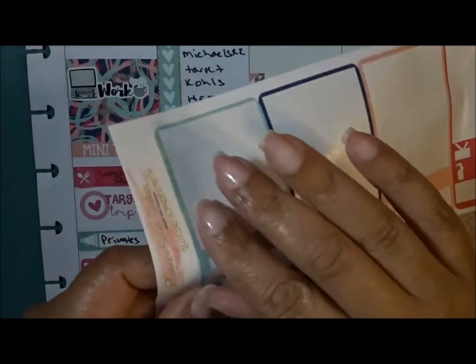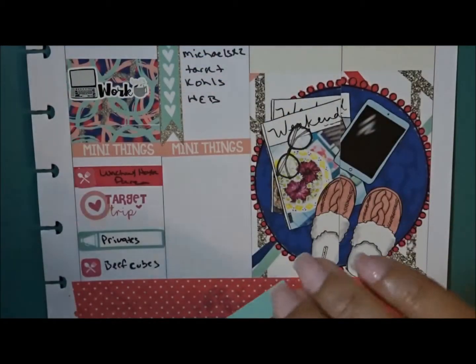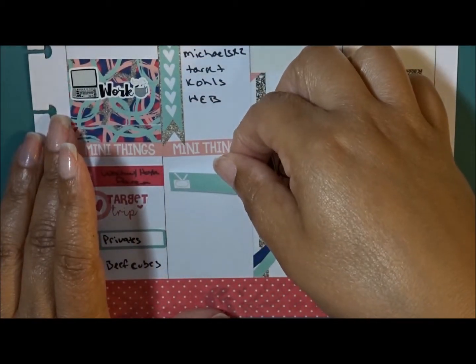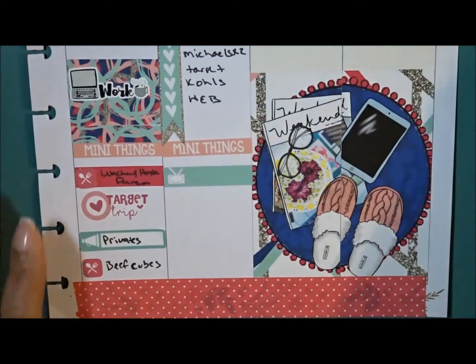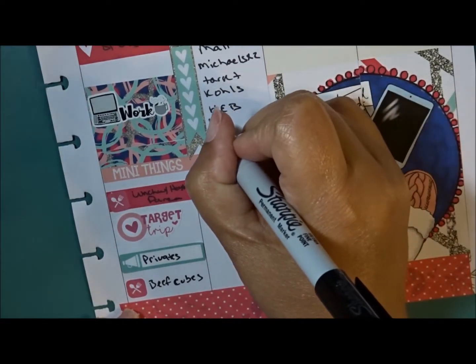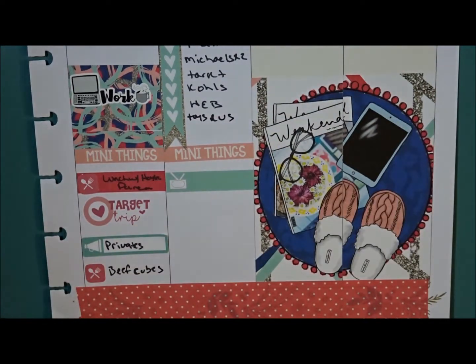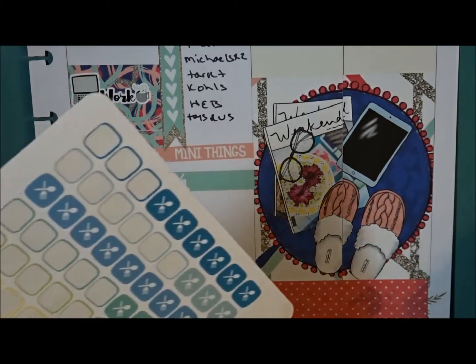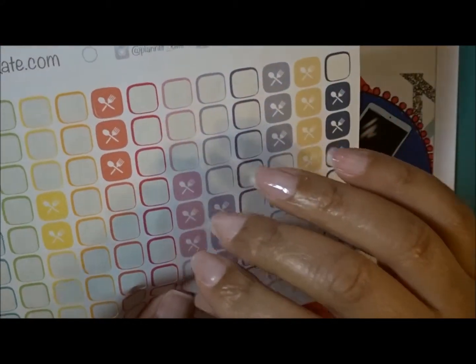And like I said, since I'm rolling with the green here, I didn't really watch any TV, so I'm going to use that. Oh, one other place we went to was Toys R Us. Okay. And let me find a meal icon from my Planner Kate. And I guess I'll use a pink one.